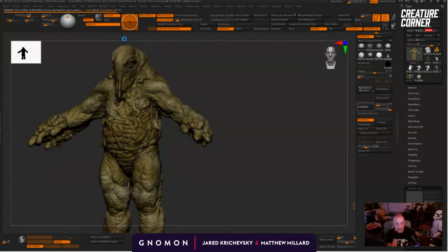This is the faster ambient occlusion too. This is the one that's in the Z plugin menu. Use that one over the one that's in the masking menu. Although they're doing the same thing, I think the one in the plugin menu works faster.